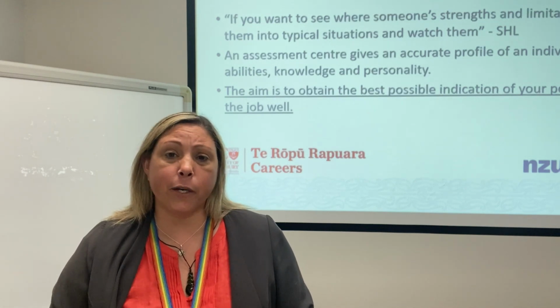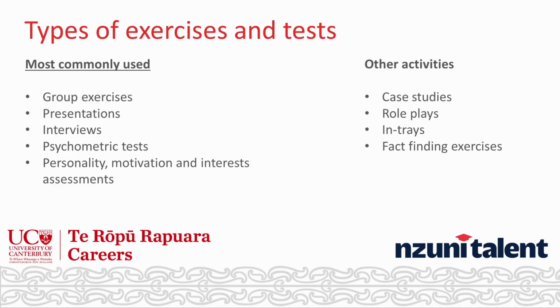The assessment centre could be made up of some or all of these things. There are things that are most likely to occur in most assessment centres, like group exercises, some form of presentation, a group or individual interview, some psychometric or personality tests. You may also get other things like a case study, role play, in-tray exercise or fact-finding exercise.